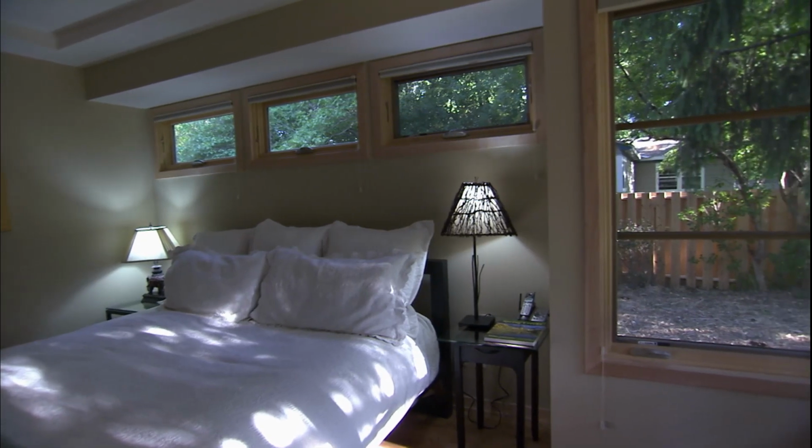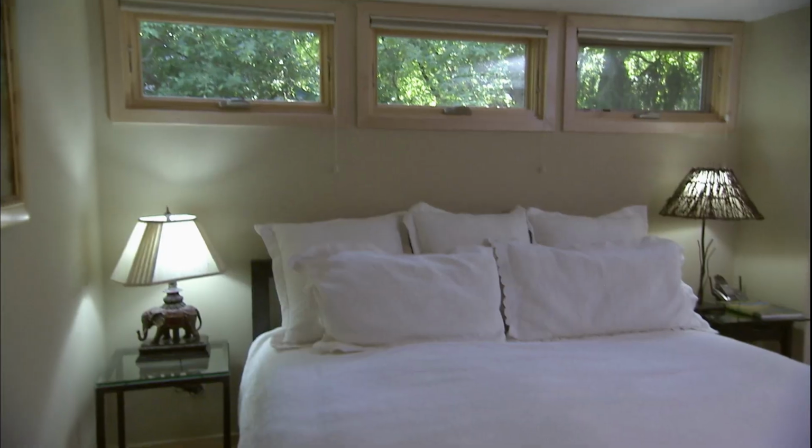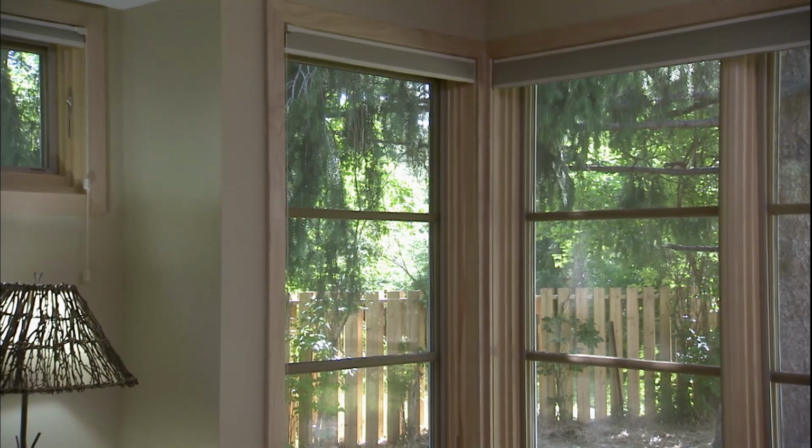Next to the bathroom is the master bedroom, another room that's come a long way from its 1940s design. It's a very comfortable, soothing area in our house, and it's very airy with lots of natural light. Light's an important part of any of our house because the more light we can bring in, the less light we need from artificial sources.